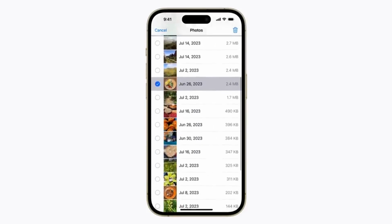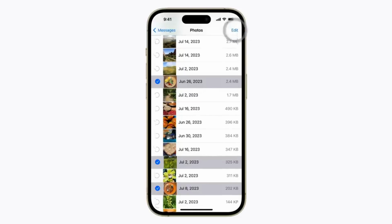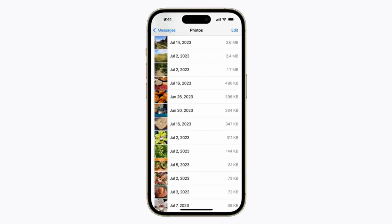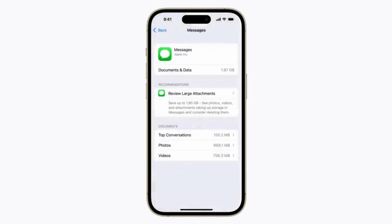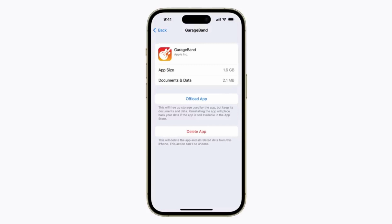However, once you choose to delete something from your iPhone storage settings, it can't be undone. When you're ready, tap the trash icon to remove the content. To return to your iPhone storage options, tap the back arrow and tap it again. You can also free up space by manually offloading apps. Let's remove GarageBand.